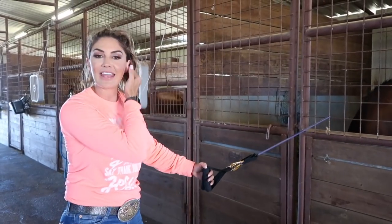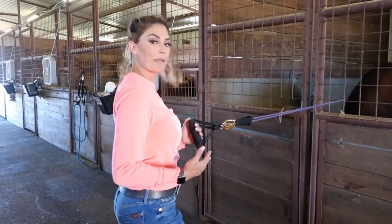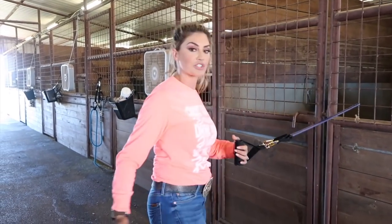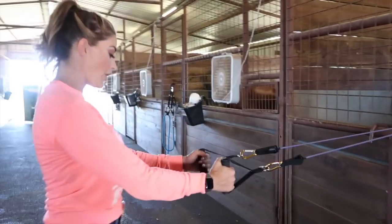So a big thing that everybody struggles with in the saddle is keeping their posture upright. So a lot of people, especially my friend at the clinic in Oregon, you know who you are, you were asking me about how to keep your body forward when your horse is running faster than you have the ability to go. So take your bands and step way back.